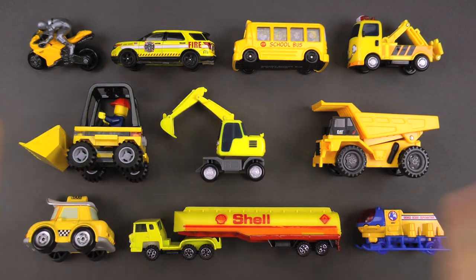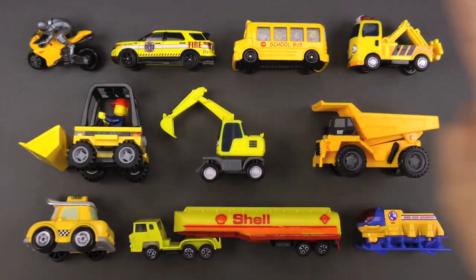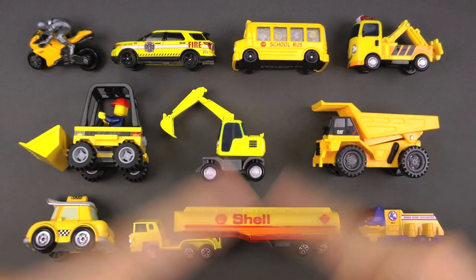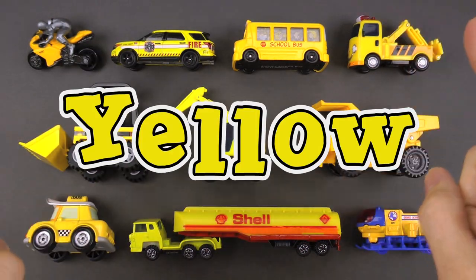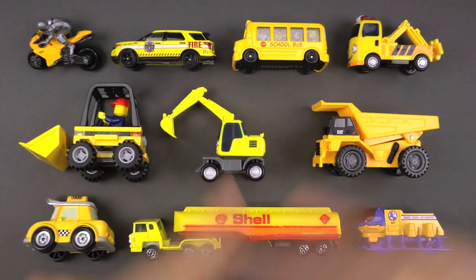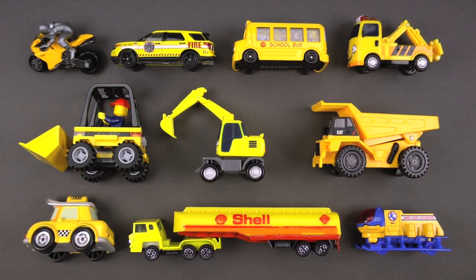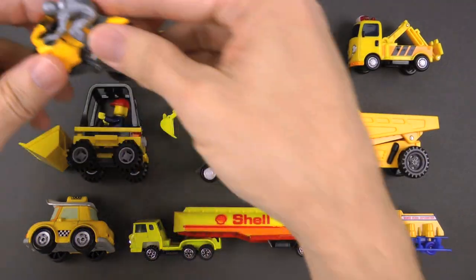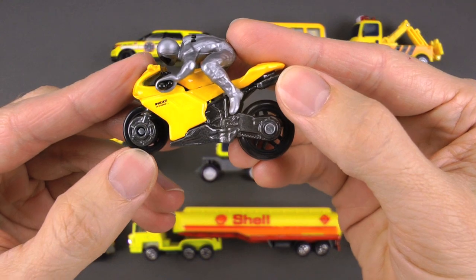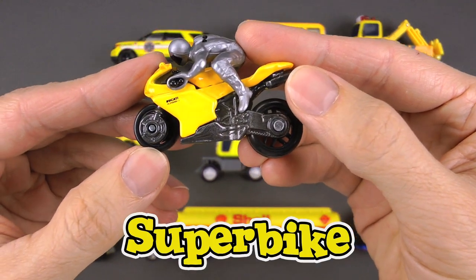Hey everybody, we have got an awesome group of street vehicles today, some really fun ones, and we're gonna learn about the color yellow. Y-E-L-L-O-W, that spells yellow. Let's do it. Okay, you guys, first one of the day. Whoa, this is awesome. And this is a yellow super bike.